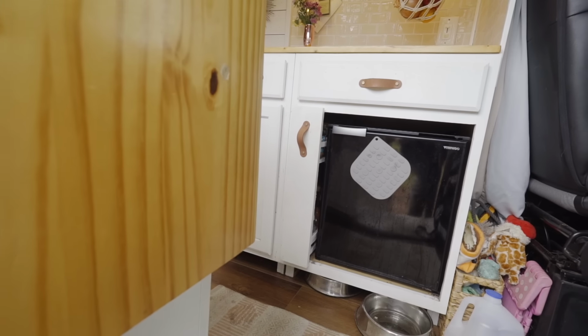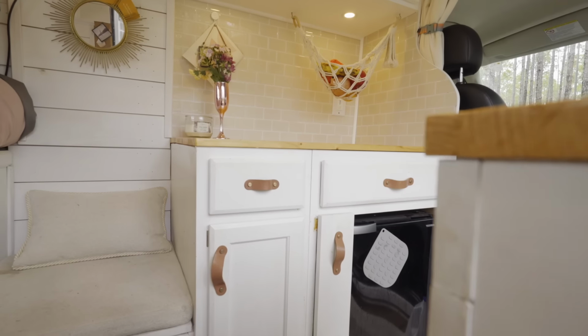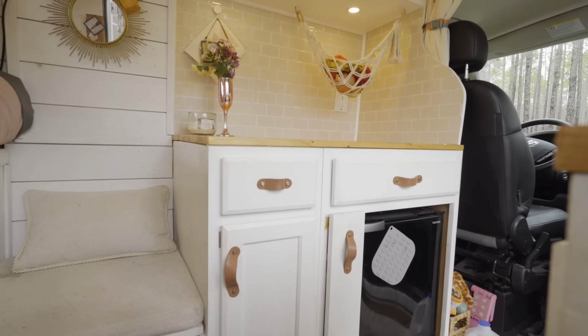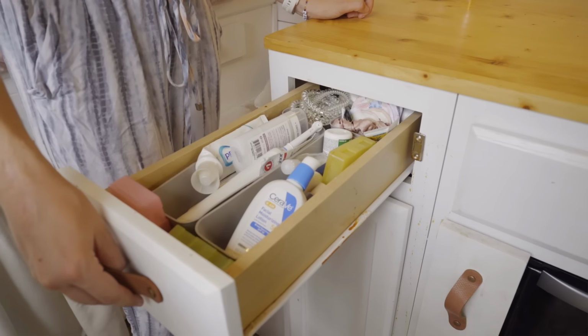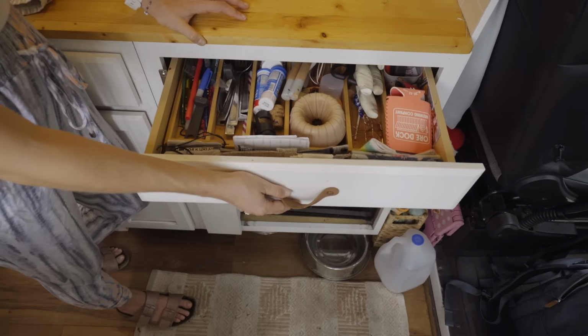I have a pretty small 12-volt fridge. It does the job, holds about a week's worth of food. And then I also have two drawers. This is actually my bathroom drawer. This is my kitchen drawer. It holds silverware, miscellaneous items, all that fun stuff.